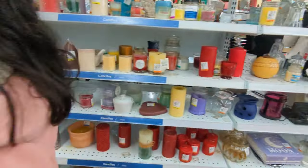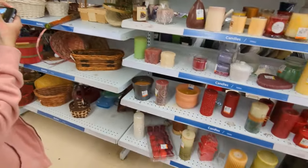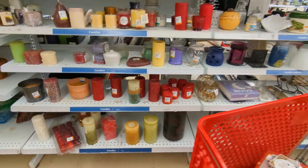A lot of candles, but I didn't want to come all the way to the United States to buy candles, so I didn't end up getting any from here.